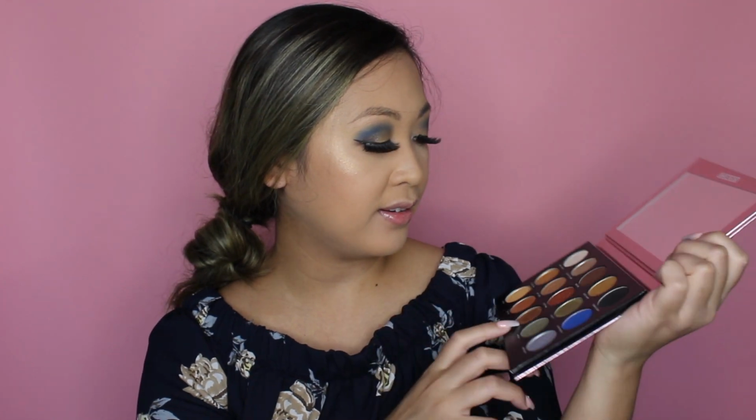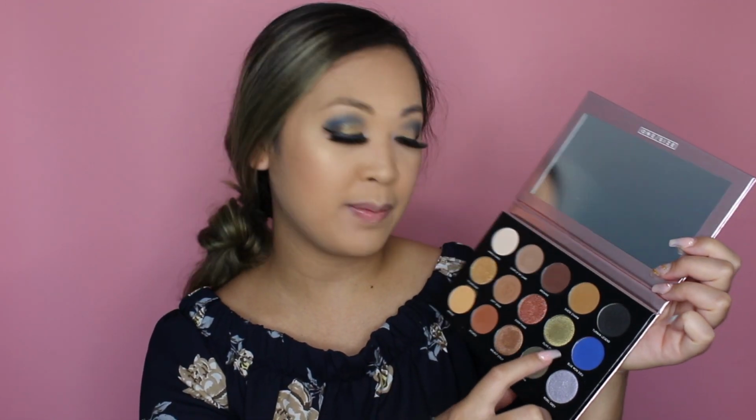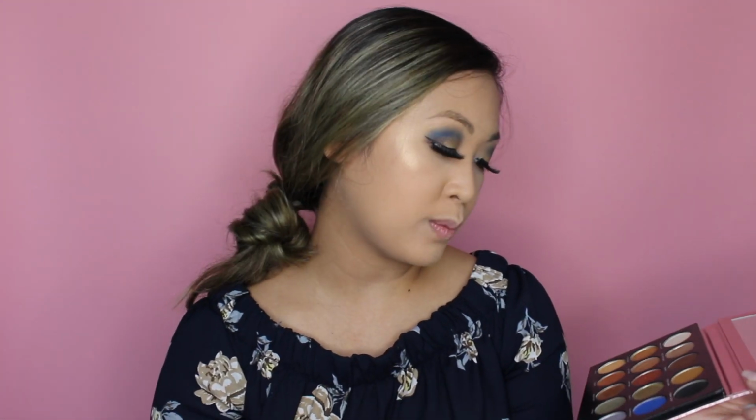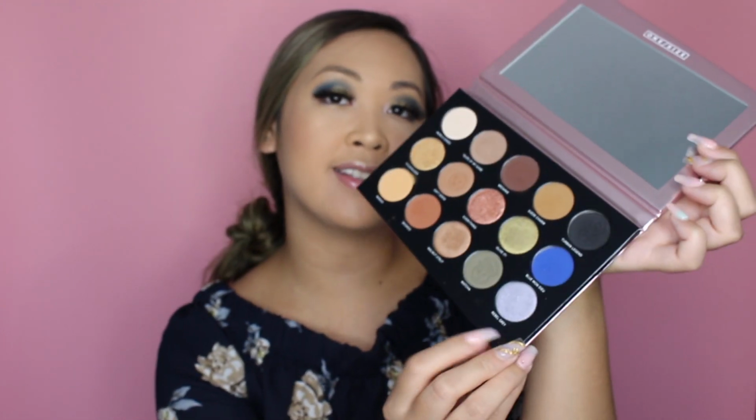But I do like how, you know, he added the blue, and then this kind of lime, it's not lime green, it's olive basically, and then another green which is called Matcha. I think that's pretty cool, and I really, really like this gray shimmer shade, and that's what I use on my inner corner. It looks icy, if that makes sense.